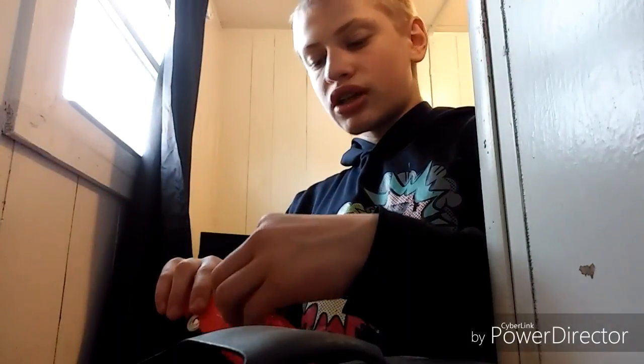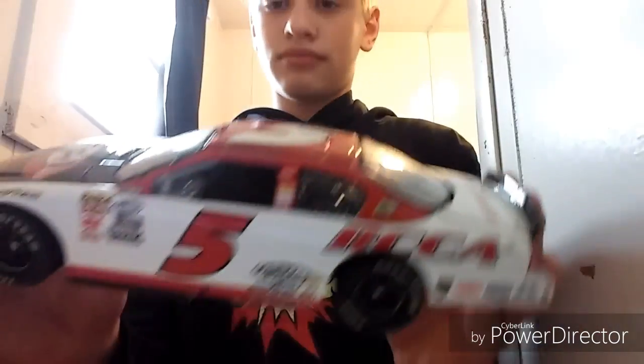These doors don't open. I'm going to show you my car that my friend's dad gave me. But hold on, I'll get it. I'll show you. It's actually a pretty decent car. Probably going to have to clean it afterwards. But yeah, here it is. And it's actually pretty big.